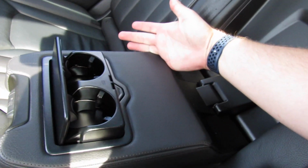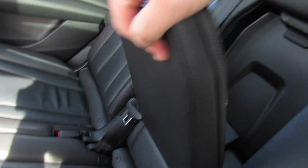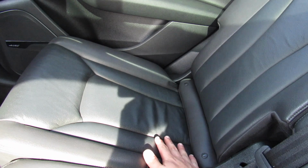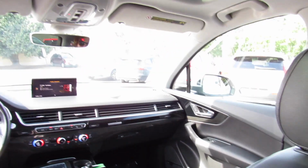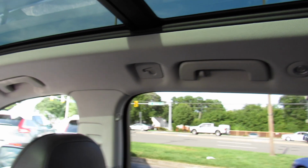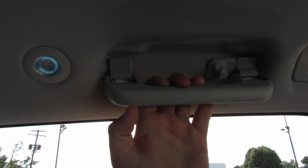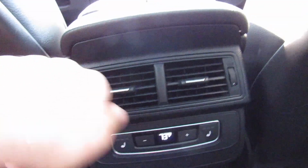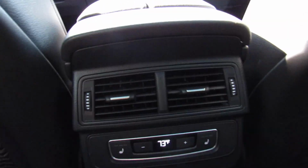In the center, armrest, 2 cup holders, all of that right there. Otherwise, everything follows through. Same very nice leather, and it's in great shape. You can see that beautiful panoramic roof up top as well. On the sides, different attachments for accessories, things like that. Those are handles, and obviously lighting for the rear passengers. Down below, 2 air vents. Nice and simple to use right there.